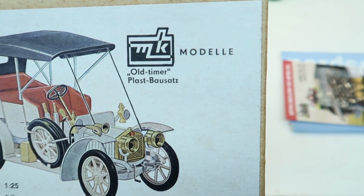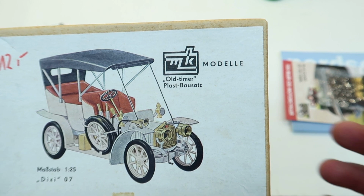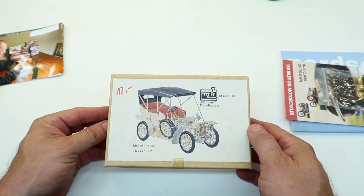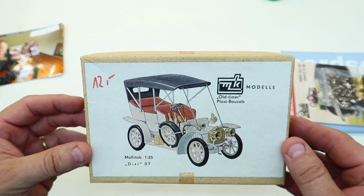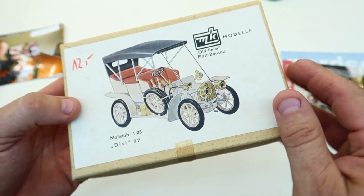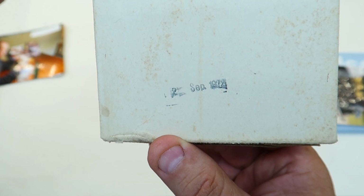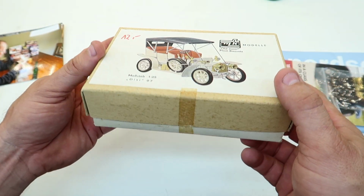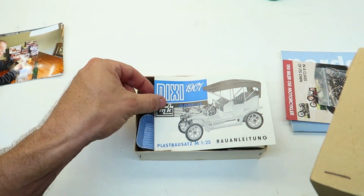Anyway, MK Old Timer Plast Baustaz or something like that. He said they were located in East Germany. This company was there whenever there was a division, East and West Germany. And he said they made several car kits and also 2 or 3 motorcycles in the same scale. And when I saw this, I was like, man, yeah, you're right. That is the most unique. Oh, look, there's a stamp on the back, like September 1972. Now, that doesn't mean that this is the date, I didn't actually look for the date on here, but that's pretty neat. They didn't cellophane these kits. They were taped. But the little kit itself, I'm surprised it's 1/25 scale.